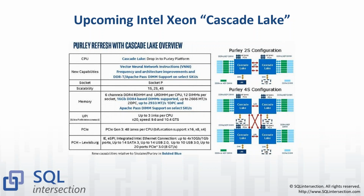But what we are going to see is higher speed memory, and you're also going to see official support for Apache Pass, which is special Optane DIMMs that fit in regular memory slots. So those are going to be supported by this processor. But outside of that, we don't know what's going to happen with clock speeds or core counts or anything else. That's the two main things we know about. And this is coming out very soon, probably in the next month or two.